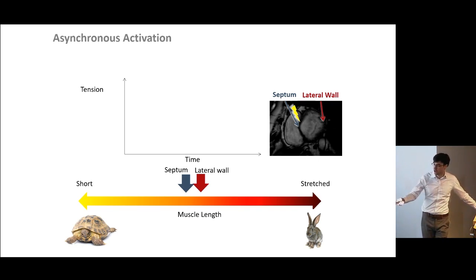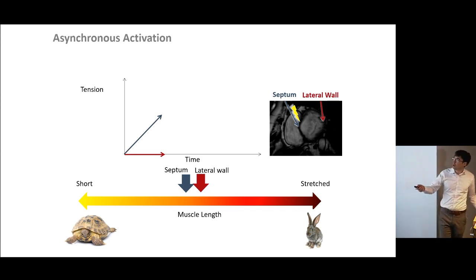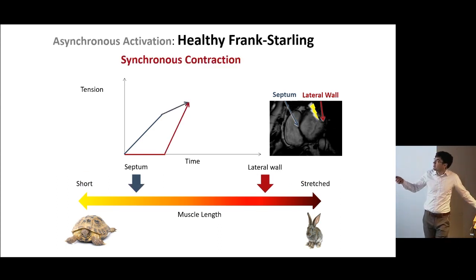So faster, slower. When the septum activates, tension is going to develop in the septum while the lateral wall remains quiescent. That will cause the septum to shorten while the lateral wall extends. When the activation eventually reaches the lateral wall, however, the lateral wall is now at a longer length, so its tension generation is going to be faster, while the septum is at a shorter length, so its tension generation is going to be slower. So despite having an asynchronous electrical activation, if you have a healthy Frank-Starling mechanism, you're going to see a synchronous contraction in the heart.